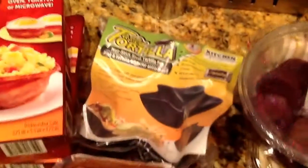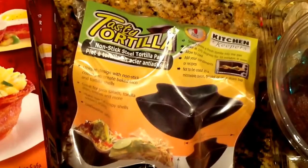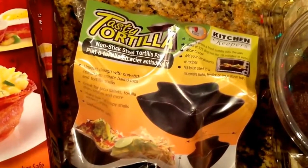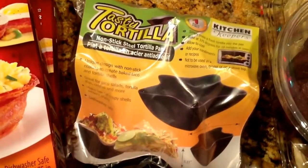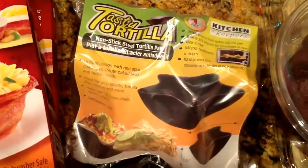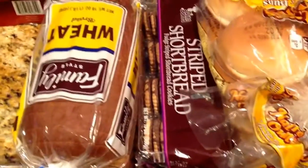And then I also found this tasty tortilla. And basically what it is, you can make tortilla shells inside your oven. So it looked pretty cool. So I only grabbed one of these. And then I picked up a loaf of bread. Then I picked up some cookies.